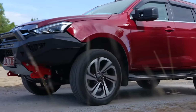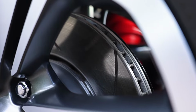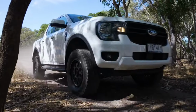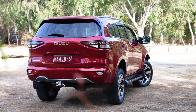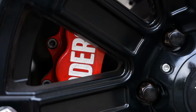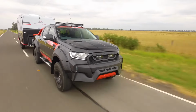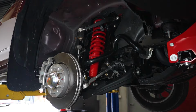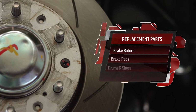Pedders Suspension and Brakes offer a large range of brake replacement and upgrade parts to suit many popular four-wheel drives and SUVs. Whether you need to replace your worn-out brake components or you want to beef up your vehicle's braking system to handle additional weight from towing or load carrying, Pedders has the solution to suit you. Let's take a look at the range of replacement parts.